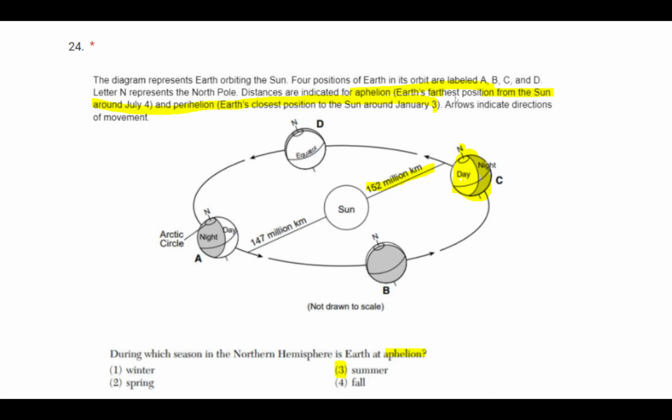So let's see, aphelion is the Earth's farthest position from the sun. That must be here. It's giving us a longer number here. And perihelion is the Earth's closest position to the sun. That must be here because this is a shorter distance. Okay, so during which season in the northern hemisphere is Earth at aphelion? Aphelion is the Earth's farthest position from the sun, so that must be around here.